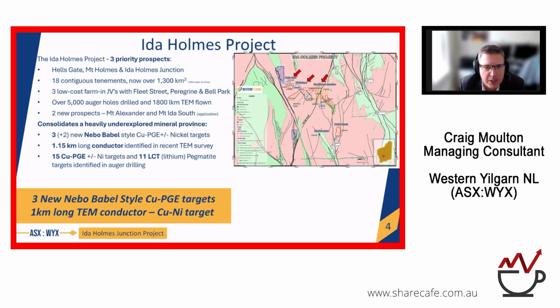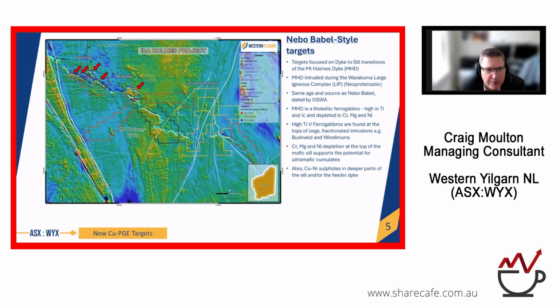So if we go to the next slide, we're going to drop down further into the Ida Homes project, and you can see the red arrows there. Hopefully the resolution is good enough on your screen, but what we can see, the background image shows aeromagnetics, and under the 5 pink circles, we have areas of complexity in the magnetic signature. And as we look more closely, we'll actually see what the explanation for this is.